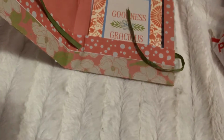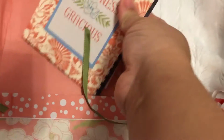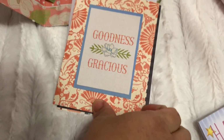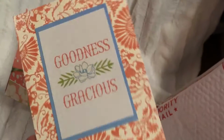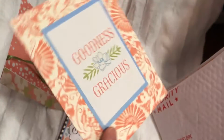Thank you so much. Oh my gosh, she gave me some cards. They have envelopes. I am definitely not a card maker. Unfortunately, I'm so sorry about those who I've sent packages to. I have not made a card because I'm not a card maker, but I know I'm gonna have to start. But this is beautiful. Goodness gracious, how beautiful and neat. I love it. Thank you so much, Yesenia.